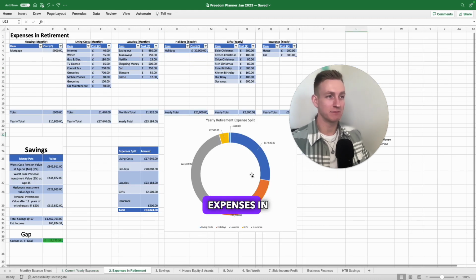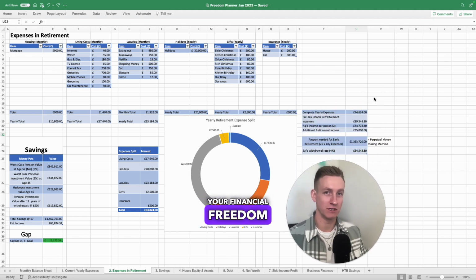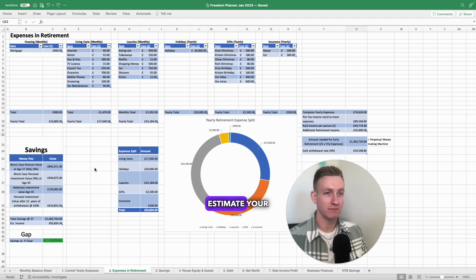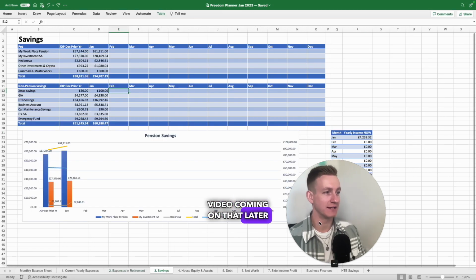Okay. The next tab is the expenses and retirement tab. I'll run through this in a separate video later in the month, but this is essentially where you plan your financial freedom. It's where you calculate your FI number accurately and estimate your investment returns so that you can see exactly when you will be able to retire. Again, another video coming on that later in the month.